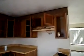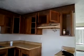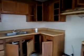Into the kitchen. Here's where our squatter was living, and they left some of their alcohol bottles and lighter and things. But these cabinets we plan on painting. There's a couple doors that are missing, but we can take those off, patch the wood, and just leave it as an open concept for a couple of the cabinets. Paint them, put a new countertop, new faucet, make it nice.